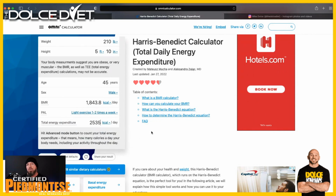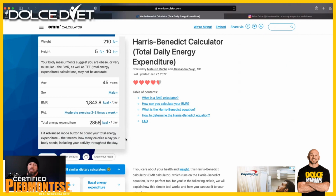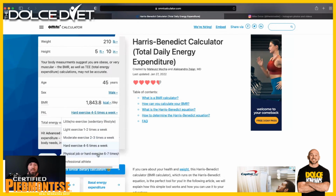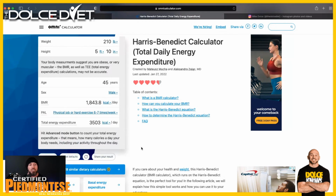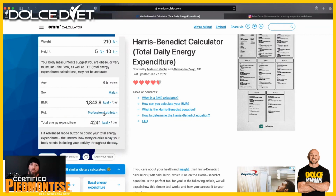Well, I exercise a little bit, light exercise 1 to 2 times per week. Well, now I need about 25. Or I moderately exercise 2 to 3 times a week. I'm up at 28. Or I hard exercise 4 to 5 times per week. That's getting closer to my real life. Well, now it's around 31, 81. And then I have a very physically demanding hard job, and I exercise 6 to 7 times a week. That's 3,500 calories. And hey, I'm a professional athlete, 4,200 calories.